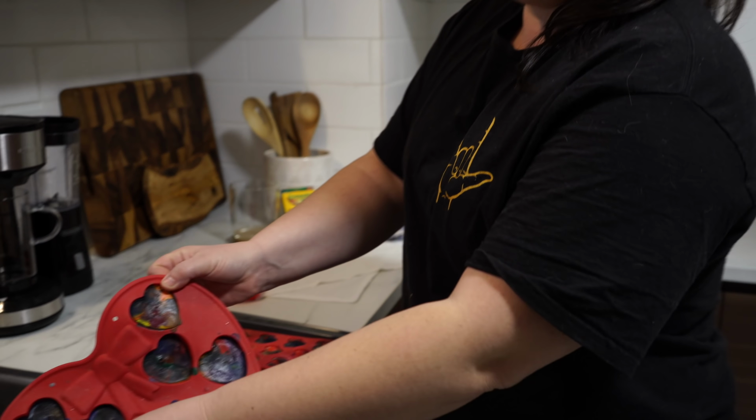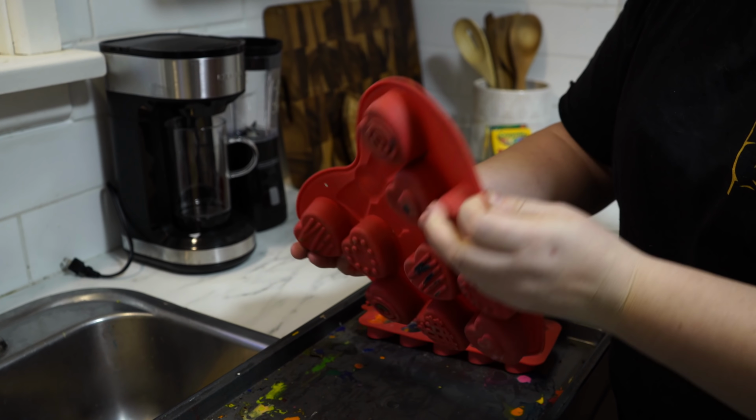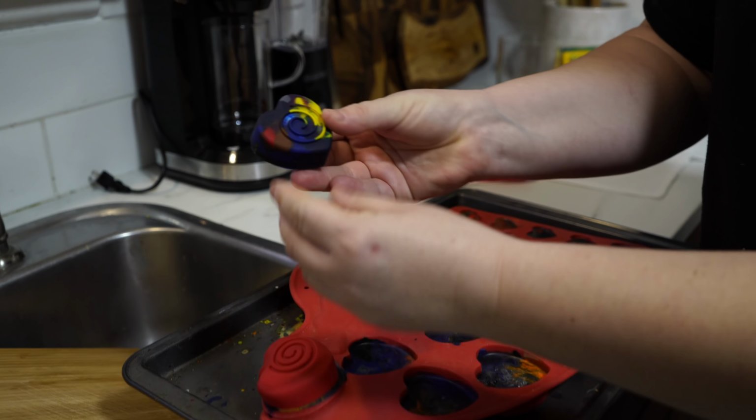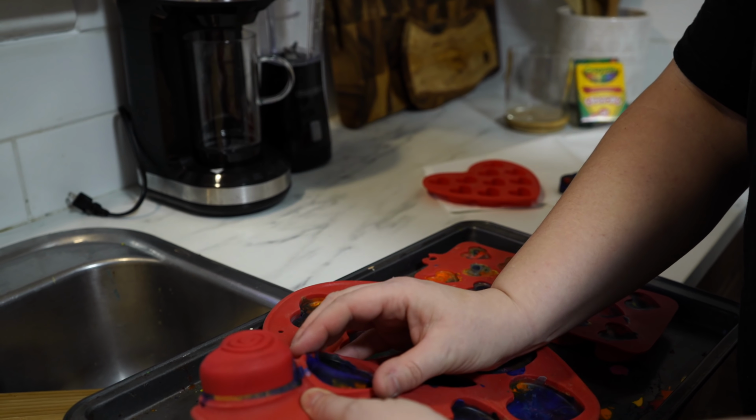The crayons are all cooled down and they're ready to pop out of the molds, and this is the most satisfying part of the process. I have no idea why, but when we used to punch these all out in alphabets, it was so fun to pop them out and see the tie-dye that we created with the crayons. So I'm going to do the large ones first because they're super easy. These have just hearts with little decorative markings on them, and I thought these would be perfect for a toddler because they're nice, big, and chunky. They turn out super cute. So I'm going to pop these ones out.